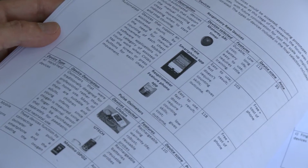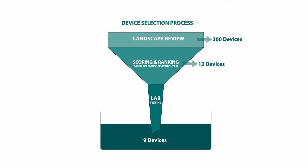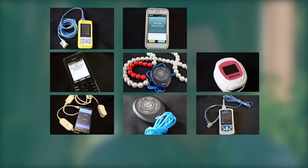And we went through a very rigorous accuracy evaluation where we tested, using simulators, each of the pulse oximeters at various oxygen saturation levels. As a result of the laboratory testing, we decided to take 9 devices forward to the accuracy evaluation in the field.